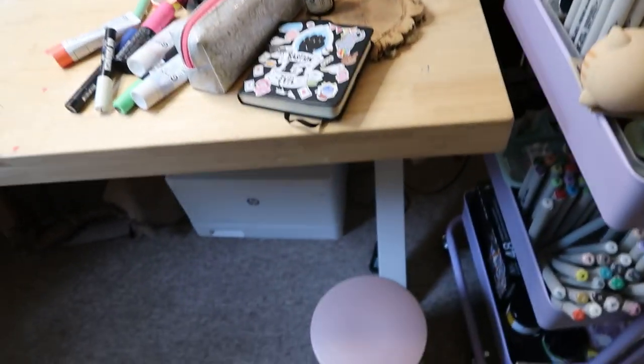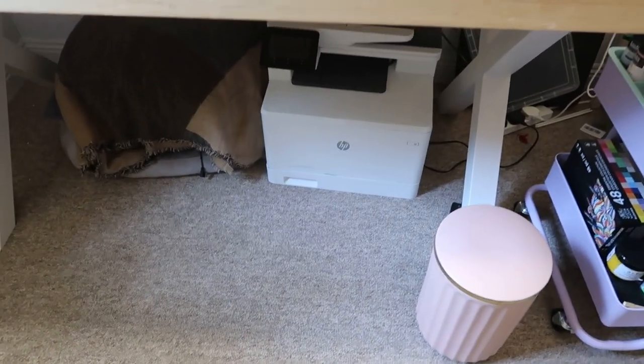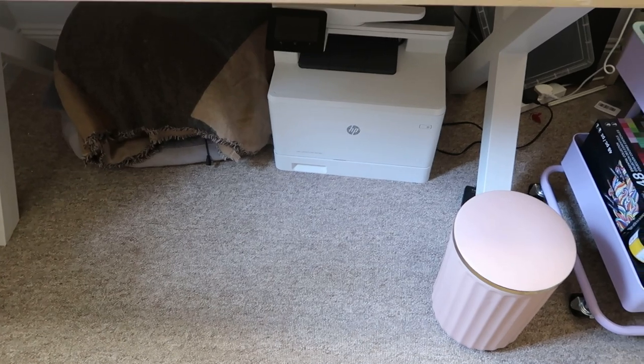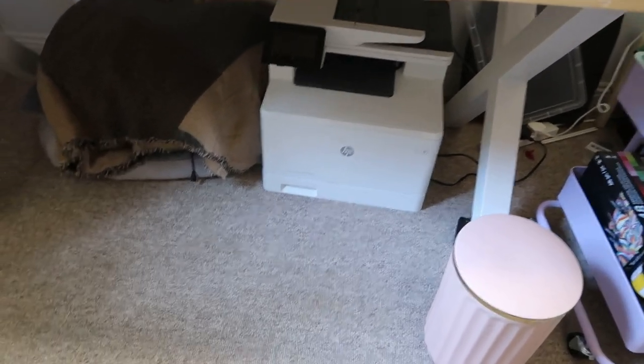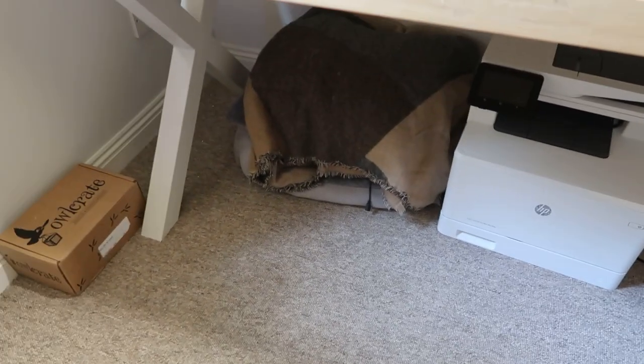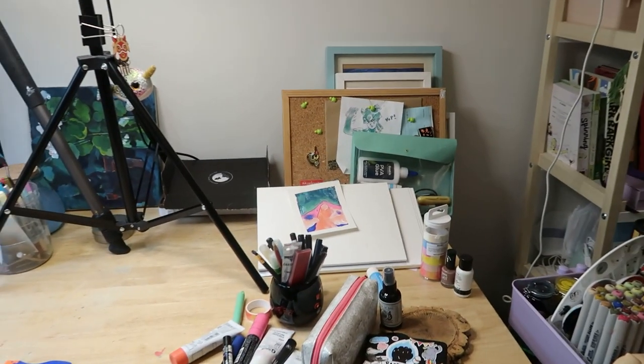So moving on to my beautiful ceramic bin. Then I've got my massive printer, which I do not recommend for prints. I don't know why I got it. Don't ask me. Cat bed that no one's lying on because it's too hot. Owl crate box, which I need to throw out or figure out what to do with.